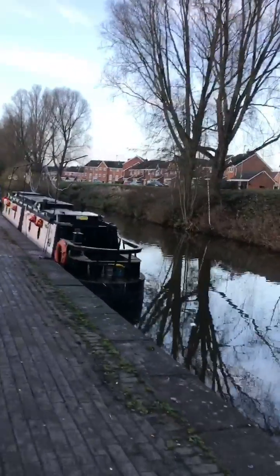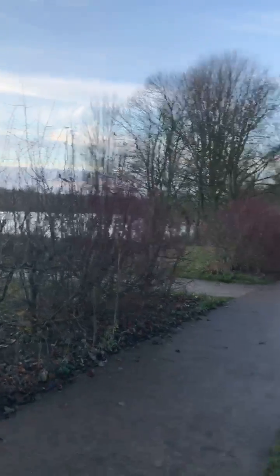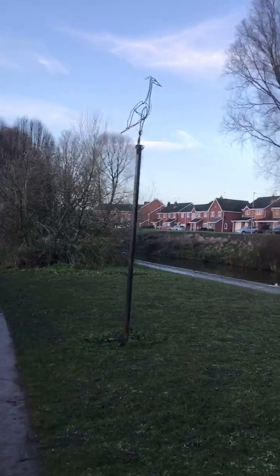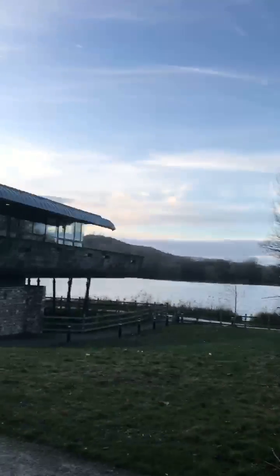There's the canal. We'll just come away from the canal. There's a choice of paths, trying to find where the sun's setting. We'll do one walk around the lake. Yeah, the visitor centre's still closed. I wasn't sure if it was back open for takeaway. That's the visitor centre.